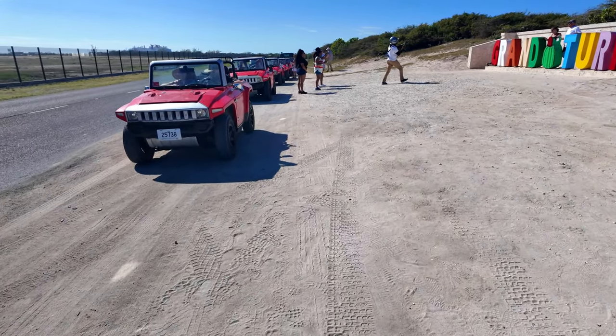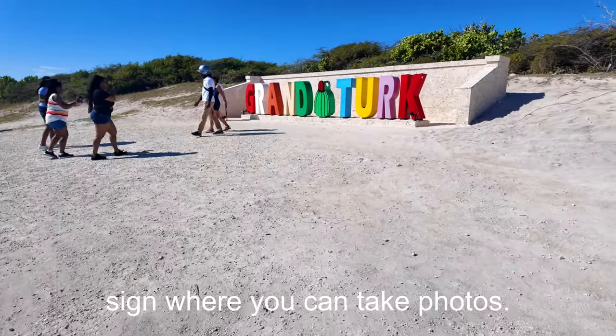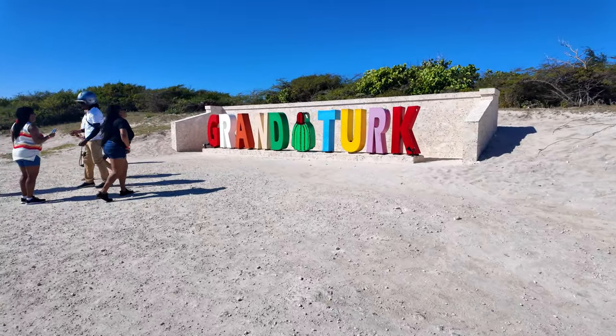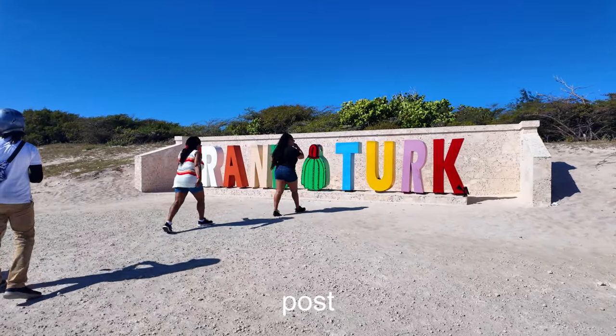Our first stop is here at the Grand Turk sign, where you can take photos for those Instagram, Facebook posts.